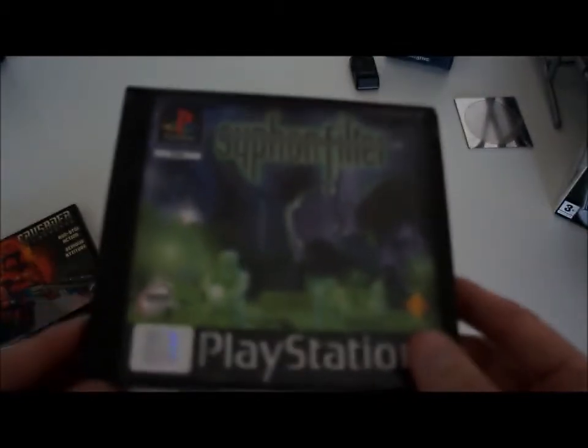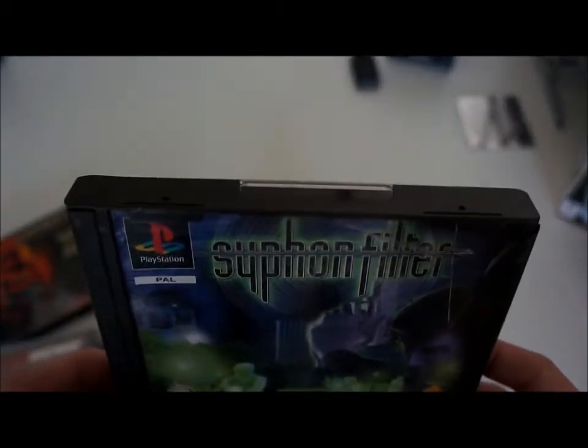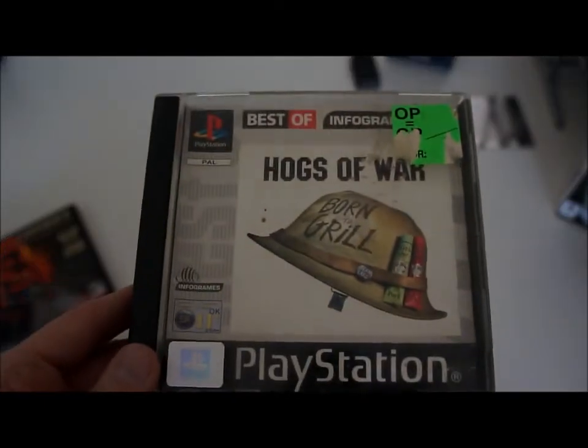Resident Evil 2, Mortal Kombat Trilogy, another Siphon Filter. By the way, these kinds of games with these boxes, I always pick them up if they're in good condition. No matter how bad the game is, if these boxes are in good condition, I'll buy it, because trying to replace these boxes is hell. So I always have a stack of spare ones.